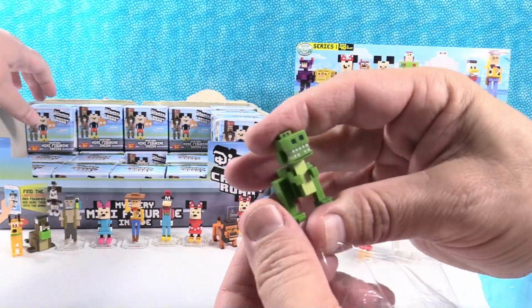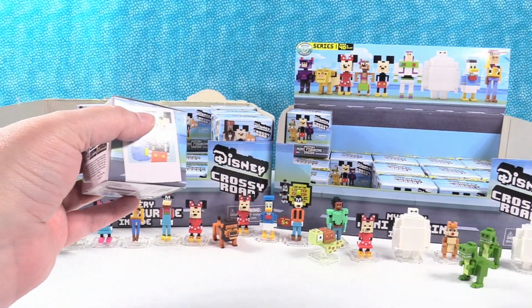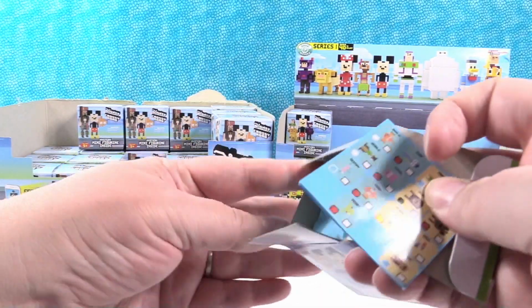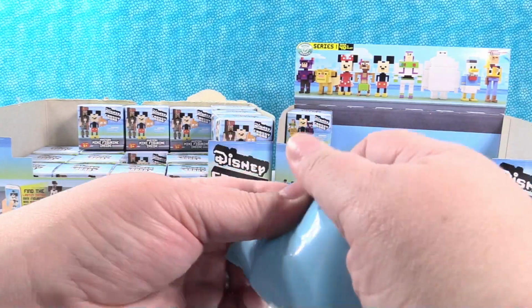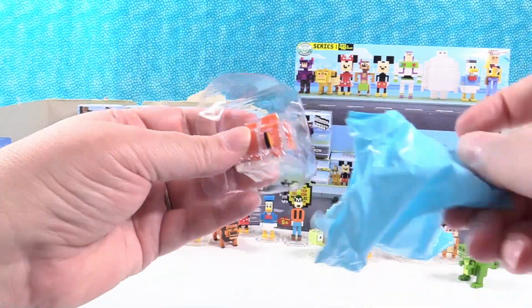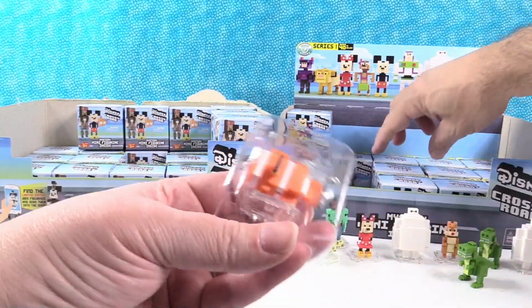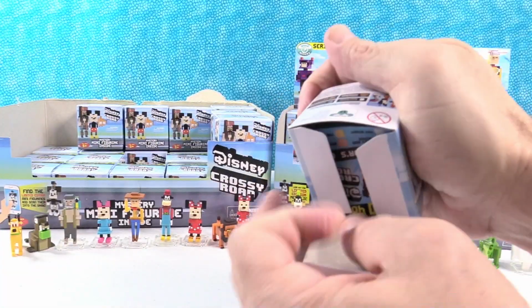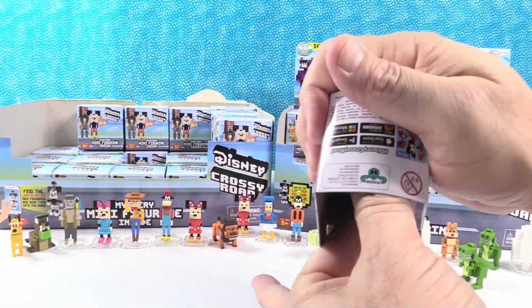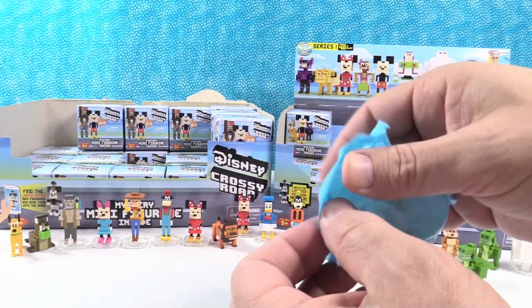Another Rex. Rex is catching up to Minnie now. Good job, Rex. You can't see him over there. Oh, yeah, and Baymax. Baymax, you've got two of them. We have Marlin. Marlin. Well, here, I'll just show you. Marlin. Marlin. He was really stuck in there. Yeah.